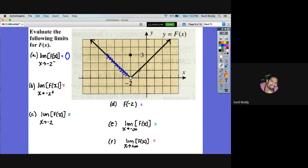Someone else, for B, approaching negative 2 from the right-hand side, does a limit exist, and what is the value, if so? 0. 0 is also correct. For C, the limit in general as x approaches negative 2 means from the left and the right; if a limit exists, it has to be the same number. We already evaluated A and B and got 0. So for C, that should just be 0.